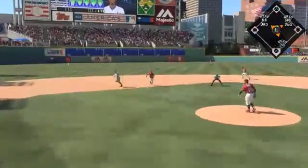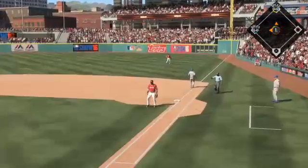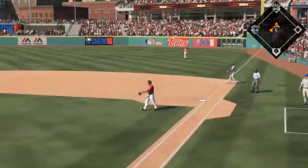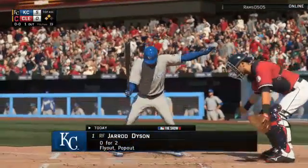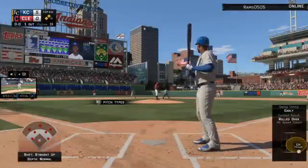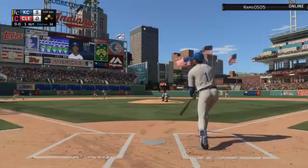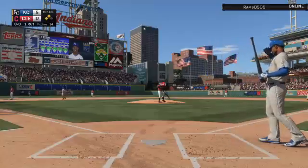Chopped weakly to the left. And he's retired here, 1 away. Gerard Dyson will stand in again. He's flown out in each of his first 2 plate appearances thus far. Yeah, and he just needs to make a small adjustment and stay through the middle of the ball. Think about hitting a line drive right back up the middle.